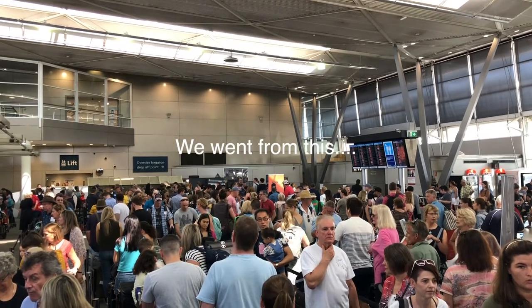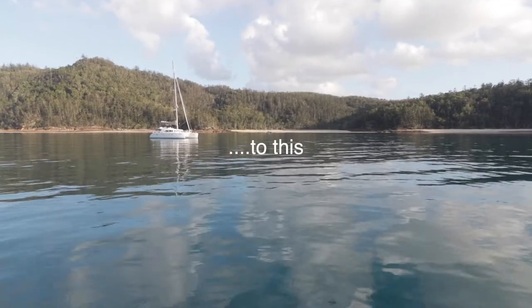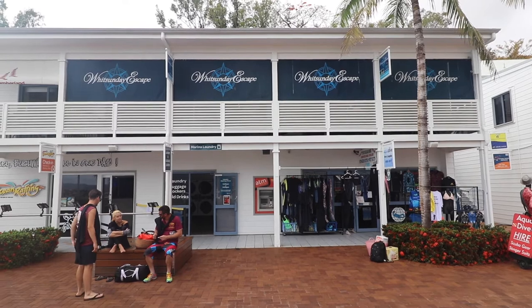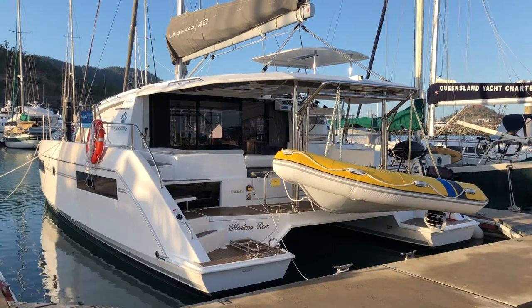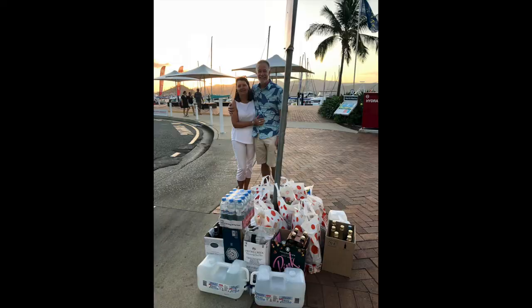So, the day had finally arrived, and before we knew it, we had arrived at the Whitsundays Escape office to pick up our new boat. Hi, here to check in from a Tessa Rose. And there she was in all her splendor. But first, we had to get provisions. And if you look very carefully, you can probably see some food in those packets. Then it was the gear.